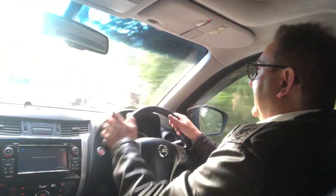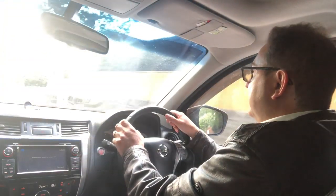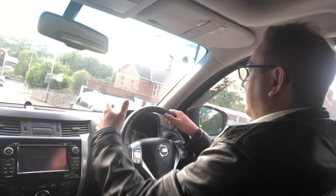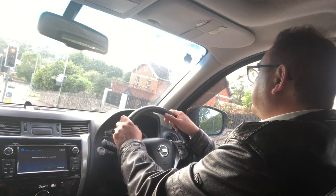I've also had occasion when it will not hook up to the Bluetooth on my phone, despite the fact that 10 minutes earlier it had been hooked up to the Bluetooth on my phone. There was nothing wrong with the phone, it's pre-paired, everything else. It just wouldn't have it, wouldn't connect.